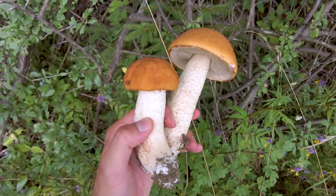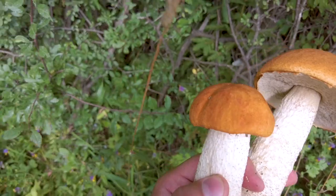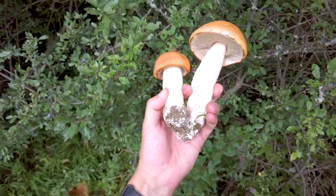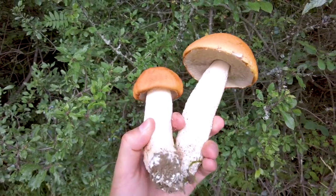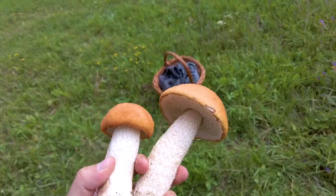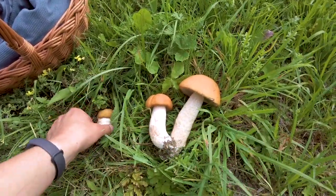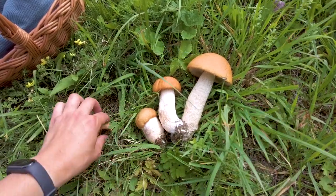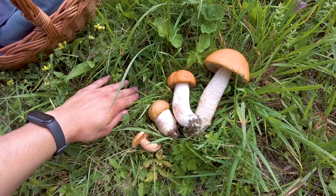Here they are. What an awesome find. This is the first time in my life finding such beautiful pieces of this mushroom species. From this spot. Beautiful orange mushrooms.